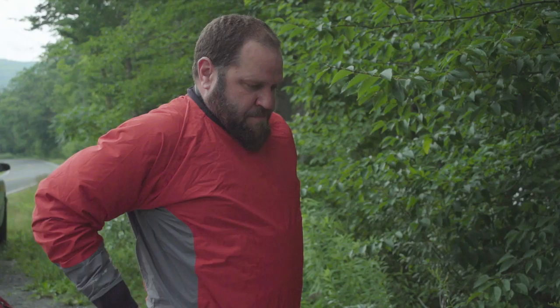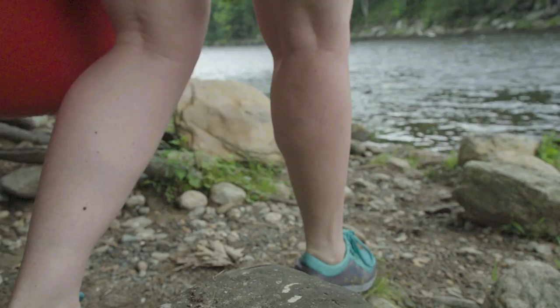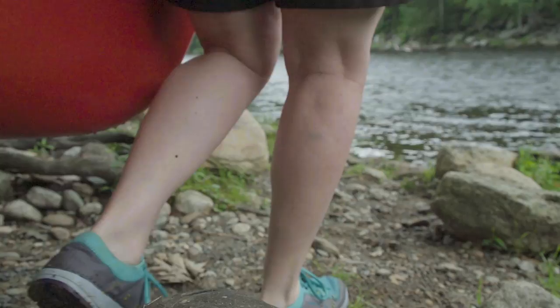Something else you'll need for a river canoeing trip is a good pair of water shoes. The footwear you choose should keep your feet warm when they're wet, let you get into and out of the canoe easily, and be comfortable enough to swim with.